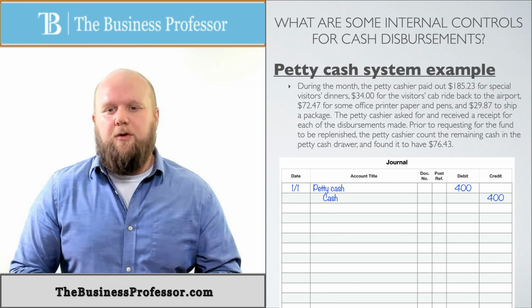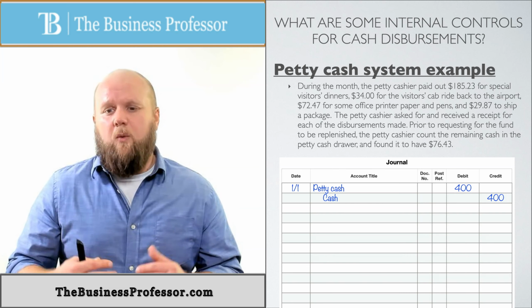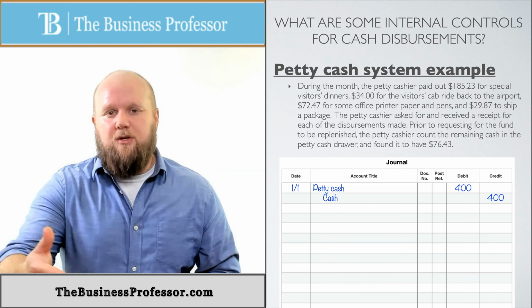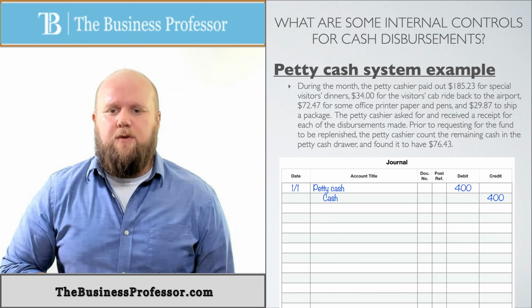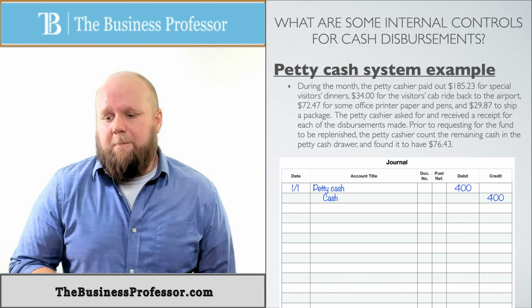So if you notice, we're not going to do one of these and then another one of these and another one of these in individual journal entries. We're just going to wait until that line that says prior to requesting the fund to be replenished. That's letting us know that it's time to actually go to work. We're going to actually do one large lump sum journal entry for this account. So let's just go through this from the top.